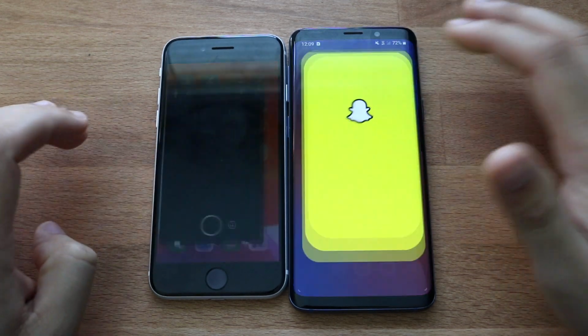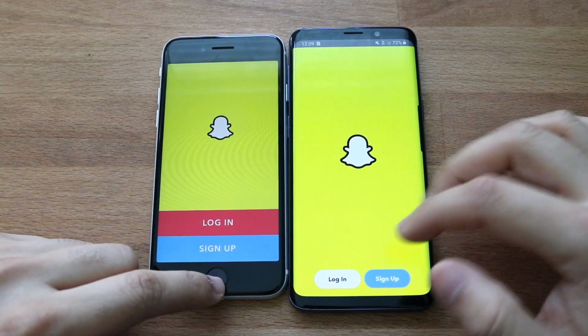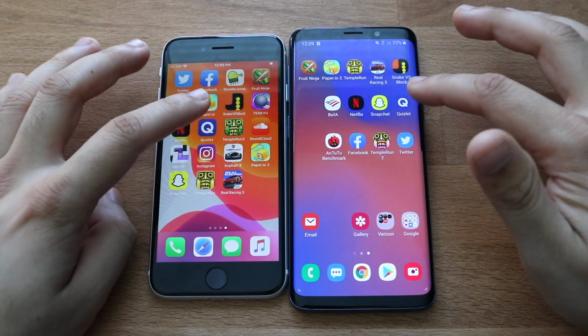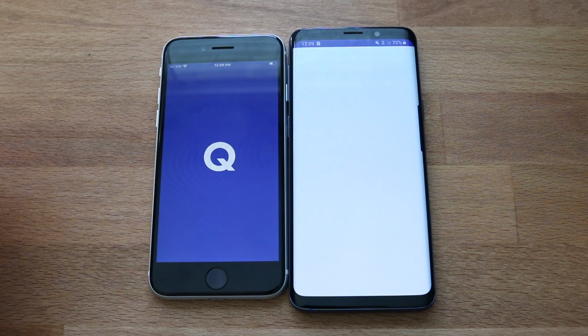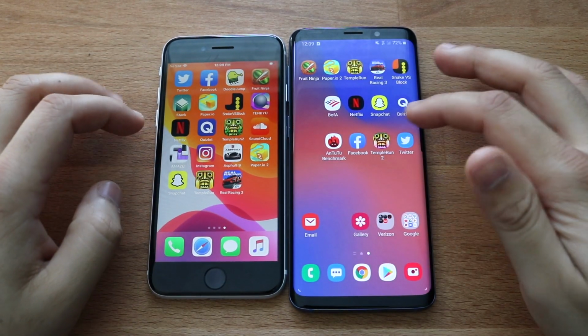Snapchat. 3, 2, 1. Actually, I think the Galaxy S9 was faster there. That one was really surprising to me. Quizlet. 3, 2, 1. And that one again was a little bit tough on both. Not really too sure which one won there.